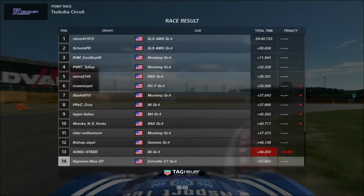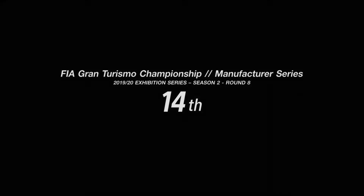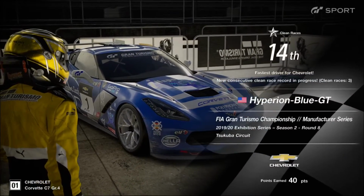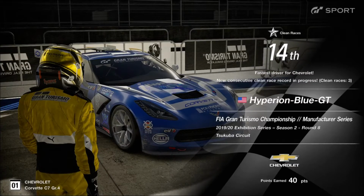So good thing I just finally finished in 14th place. That was pretty tough, hard work, taking a lot of skills to perform. So good thing that this is going to have one vehicle with the fastest driver for Chevrolet for this round. So this one might be very good to have a good clean race to be well achieved. This one might have 3 times for having a new consecutive.